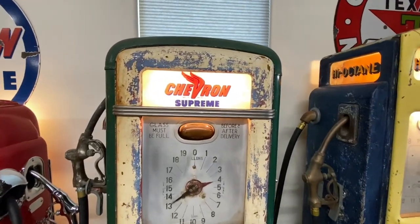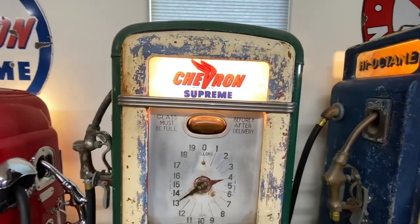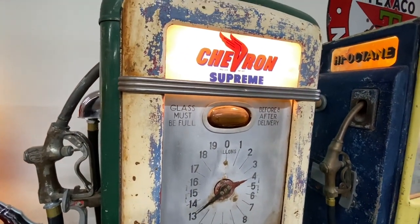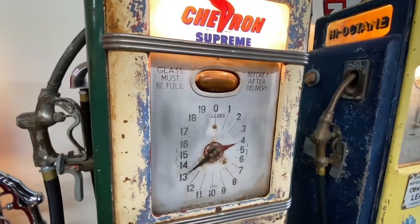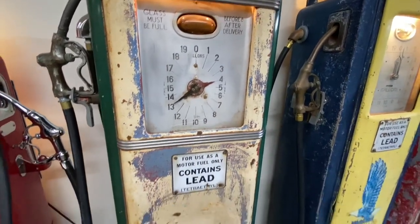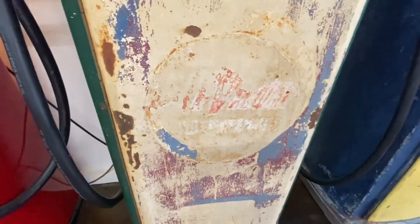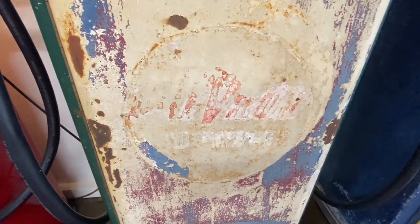We have a Gilbarco here. Yeah, this is a Gilbarco 97. So just like a 96, but this one's a clock face version. I never had one. That's neat. It was a Chevron pump originally also. Yep, yep. Some Chevron Supreme.